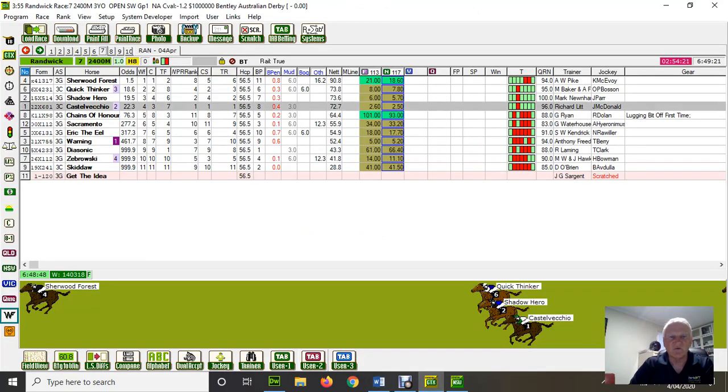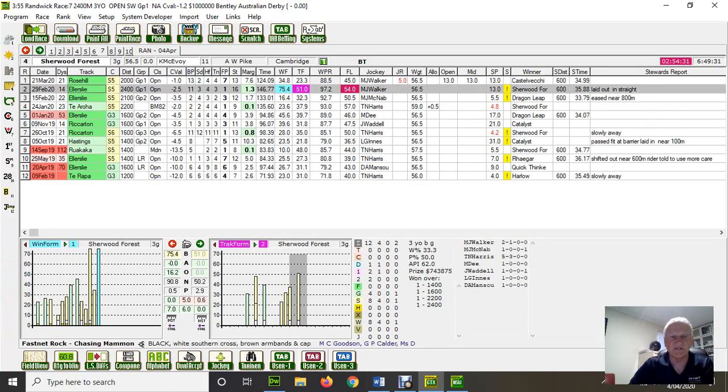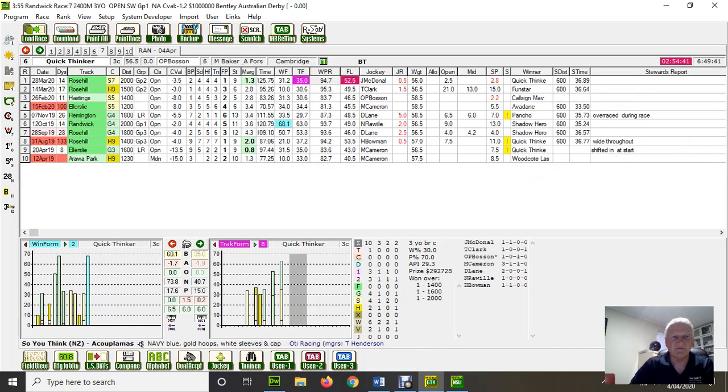So these are the win form ratings. We've got a heavy track, and in race 7 our top rated horse is Sherwood Forest, and on its best form would win this easily. However, have a look at this. It started last start at Rosehill, could only finish 7th, beaten 7.5 lengths, and was a very disappointing result. However, if we look at Quick Thinker, he was good enough to win that race last start. It's going to be very hard to beat this time.